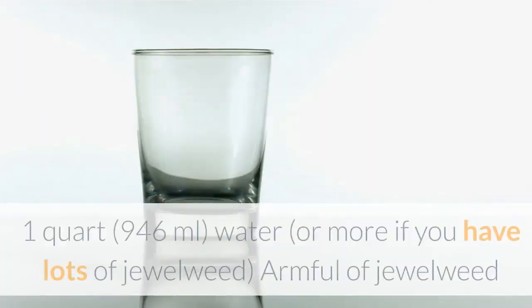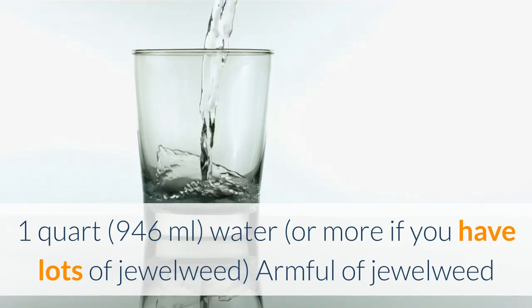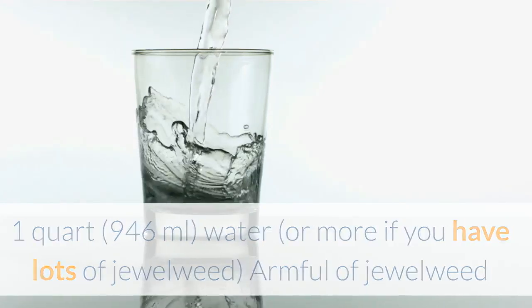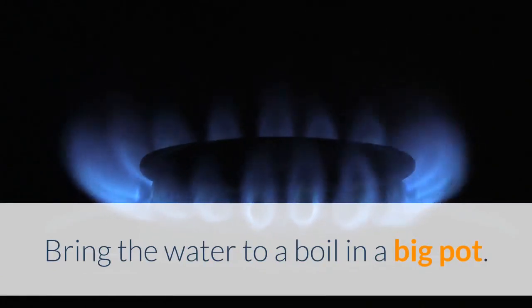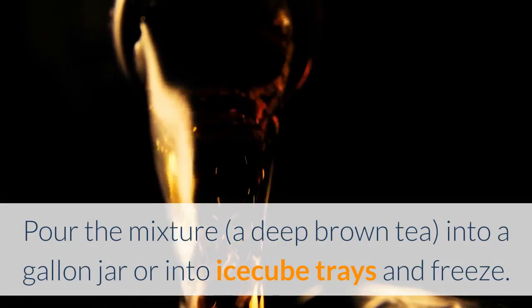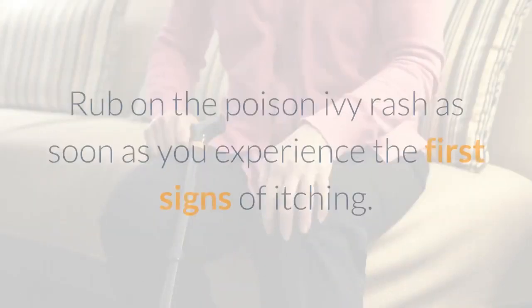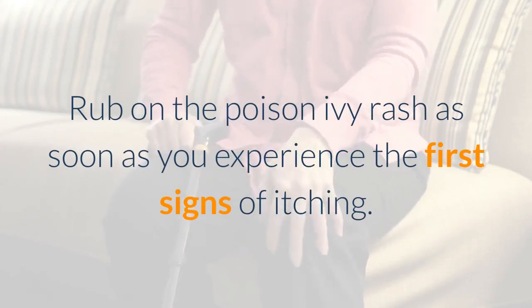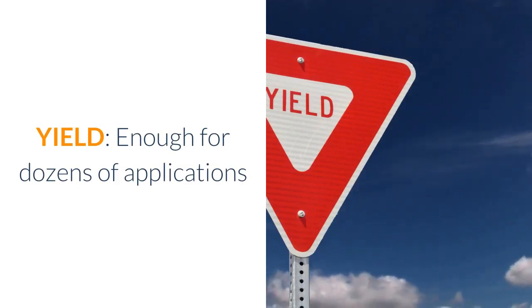Ingredients: 1 quart (946 milliliters) water, or more if you have lots of jewelweed, an armful of jewelweed. Preparation and use. Bring the water to a boil in a big pot. Turn off the heat. Put the jewelweed in the pot, cover it, and let it steep for at least 30 minutes. Pour the mixture, a deep brown tea, into a gallon jar or into ice cube trays and freeze. Rub on the poison ivy rash as soon as you experience the first signs of itching. Yield: enough for dozens of applications.